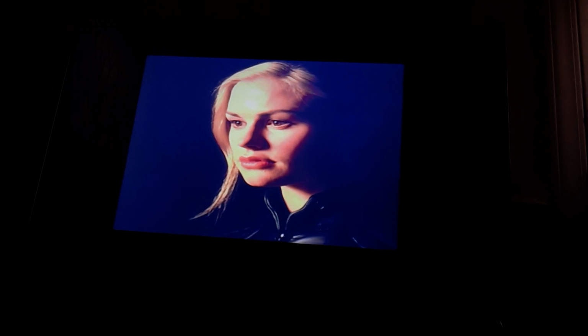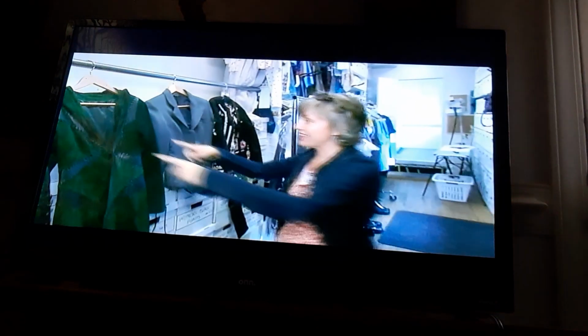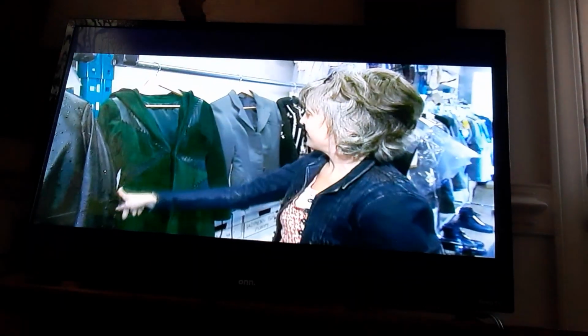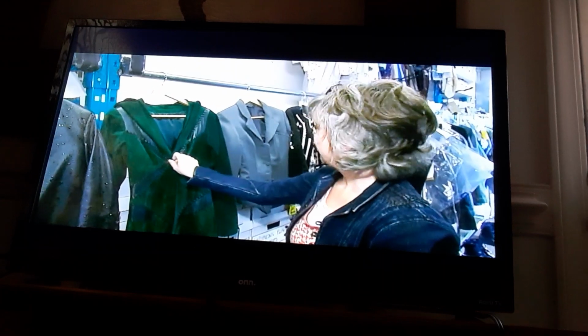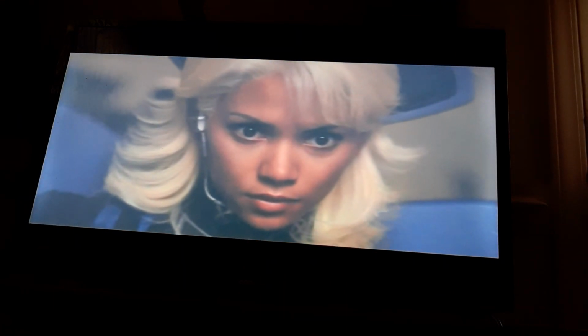What was really fun about this is we were working all these X's, you know? I don't know if anyone's going to notice them but us, but we think it's fun. So here's her X across her chest. We also have Storm, of course, Halle Berry's back, as well as Famke Janssen, Jean Grey.